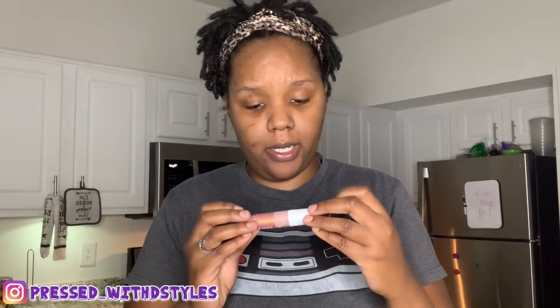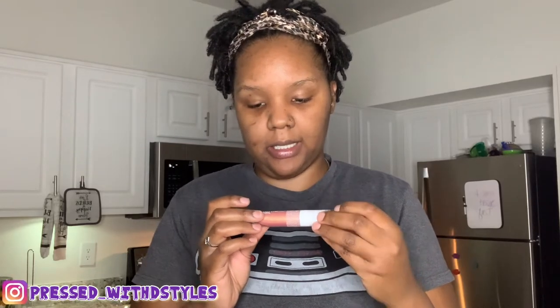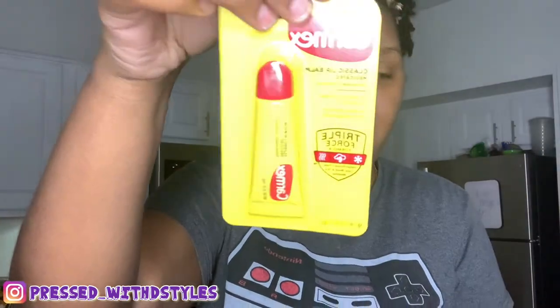I picked up this lip gloss, which is so pretty. I don't know how it looks on the lip, but it's a liquid catsuit high shine lipstick. So this is the color. It's real pretty. So I got that as well. And I got me another Carmex because I need it. And apparently this is supposed to be triple force formula. I like to have lip chaps in different areas. Got me a sneaker. I bought one previously, but I lost it for some reason. I don't know what happened to it.